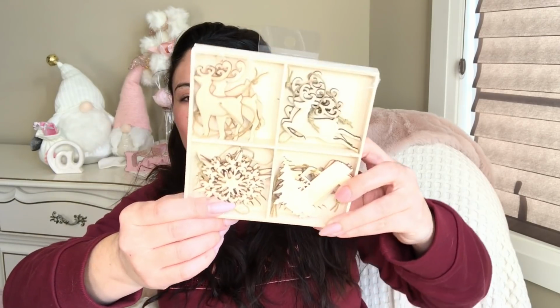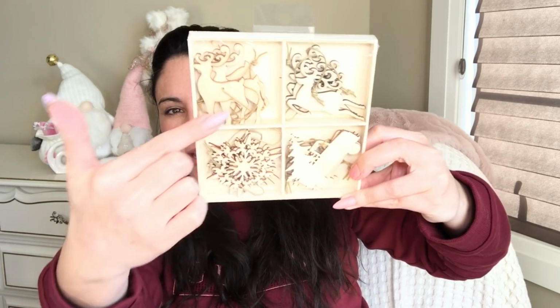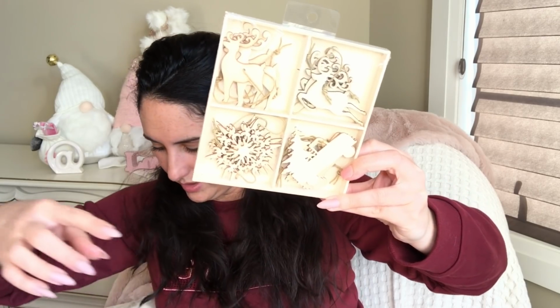I saw some cute things that were still hanging around from Christmas. So I was like, oh, I better buy this before they're all gone. And this was $2.50. They're the wooden embellishments. And if you saw my video, they had different options. But there's the snowflake, the 2 deer, and the little truck with the Christmas tree.